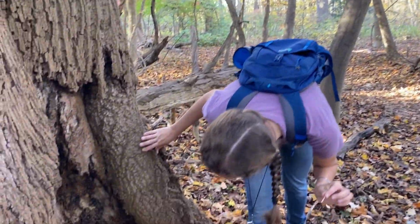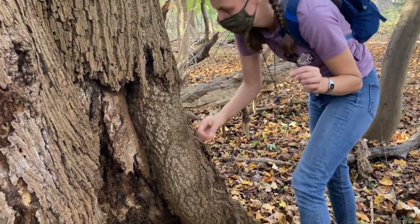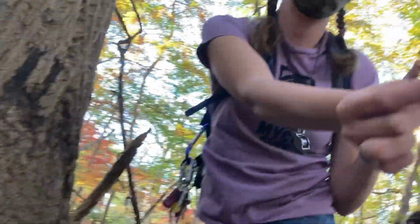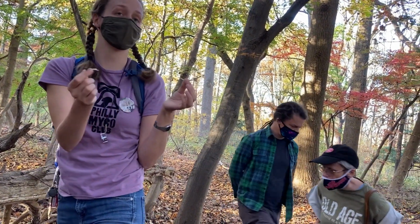There's not any in here yet that are doing that, but you can kind of see up here that they're getting a little started on that. So you can see they're kind of turning into black goopy stuff. These are pretty dry, but they will eventually, if you put them, for instance, in a jar.